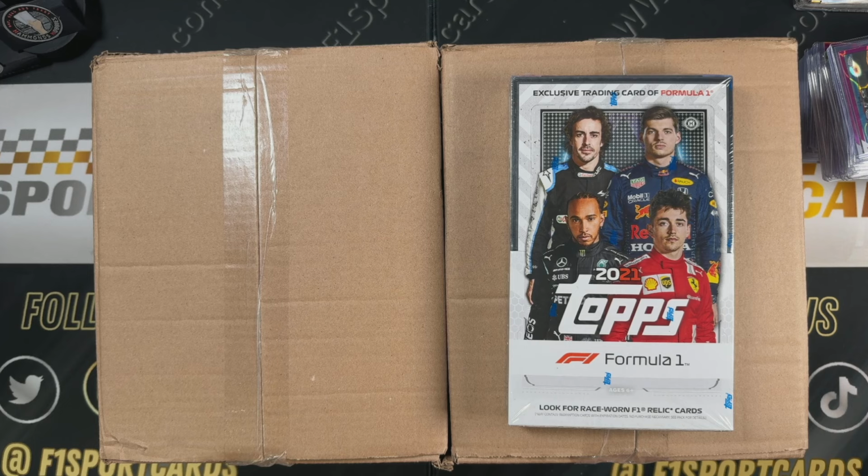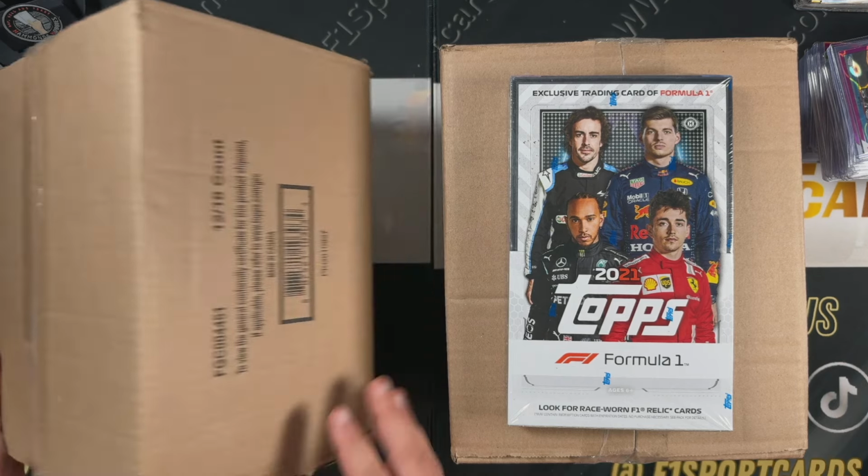In a case, you normally have a case hit. So we're hoping for a low numbered, either out of five or one of one, foil fractor. But ideally, if we can get that in one of the relics, that will be a huge hit. Now, this is obviously going to be a nice cheap break.